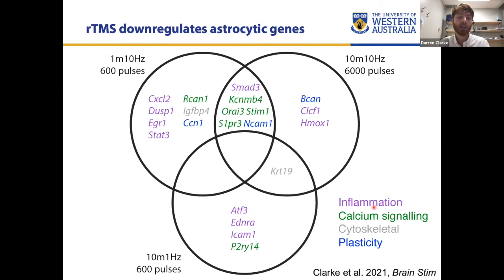And interestingly, I only saw significant gene downregulation following rTMS. The majority of these genes were related to inflammation and calcium signaling, which fit nicely with the previous experiments' findings. And importantly, no upregulated genes.